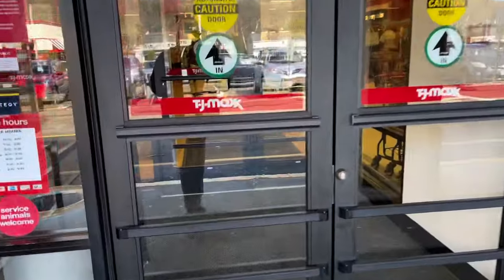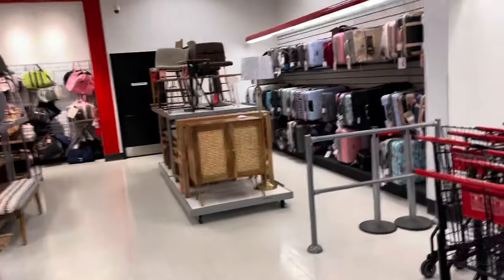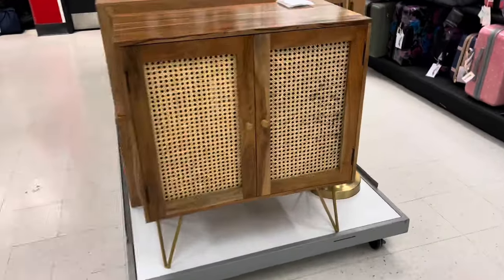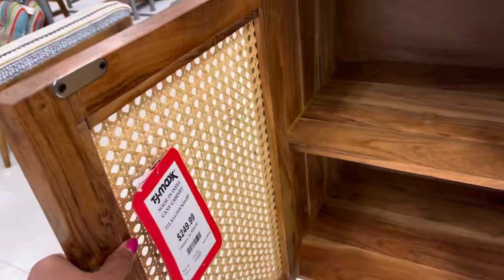Today we are going to TJ Maxx. Come on in, let's go shopping. All set up different. A suitcase over there. They have some furniture. This is nice.